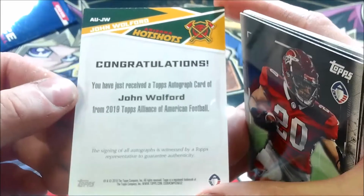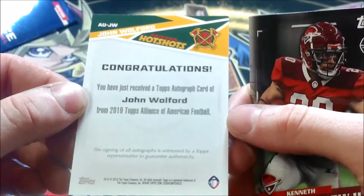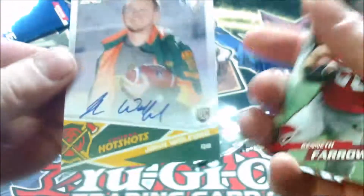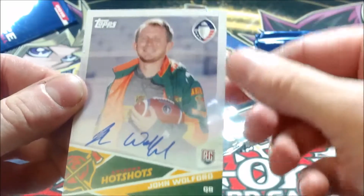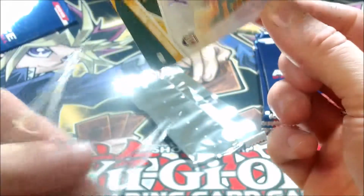So here it is. Congratulations, you have received a Topps autograph card of John Wolford from the 2019 Topps Alliance of American Football. So that's pretty good. That's a good autograph to get. A quarterback that's already signed with an NFL team and has a chance to maybe make something of himself in the NFL.